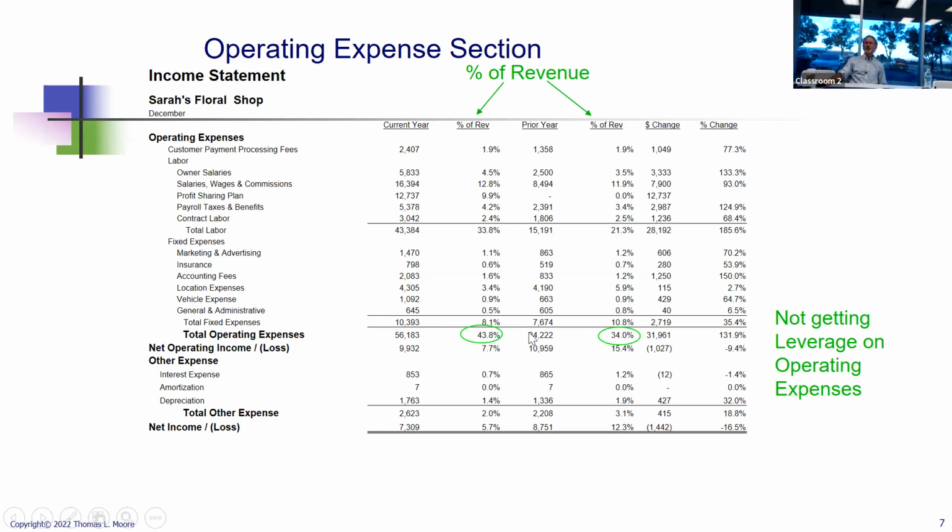Last year, those same costs were only $24,222. Now we could go back and look at what the sales were, but this number of $24,222 was 34% of sales last year. So effectively, what's happened is it's cost us more as a percentage of revenue for this year's operating expense than it cost us last year. So it's worth taking a look at that. What's happening?